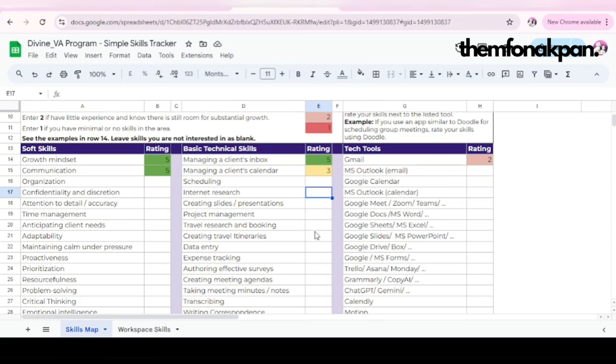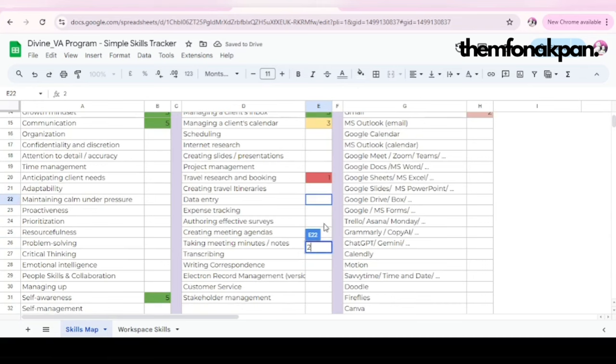Okay, so same goes with travel research. If you have existing skill or you don't know what that means, but you will in week four. I can't wait to do week four. No, I can wait, actually. Week four is going to traumatize me again. I'm going to do it, I promised. All right, so travel research and booking, we have no idea what that means. Data entry, maybe a two. Do same for others until you have all of this field.